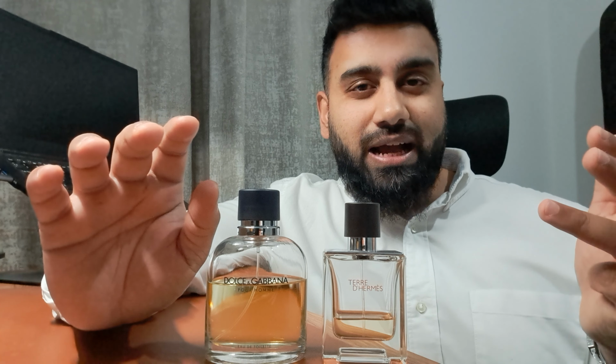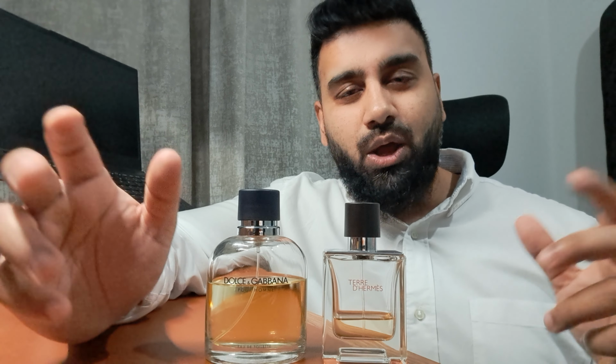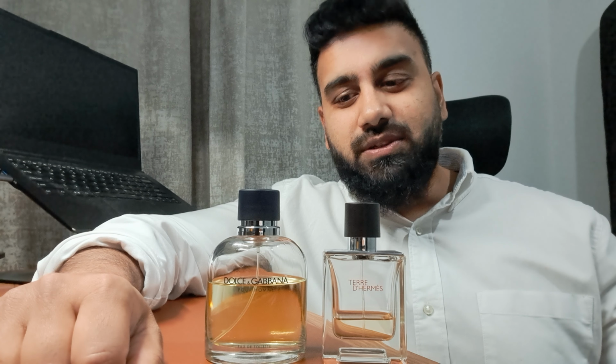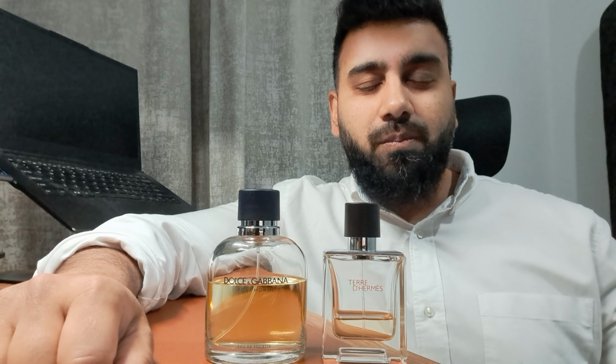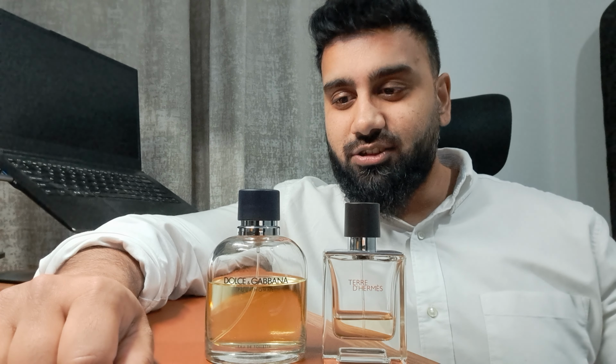And the 9th and final category is probably the most controversial one, which is sex appeal. Which of the two fragrances is most likely to appeal to the opposite sex or maybe garner compliments? So let's get started with the first category, and that is smell.